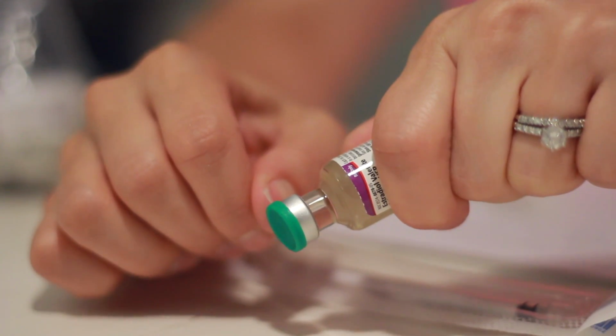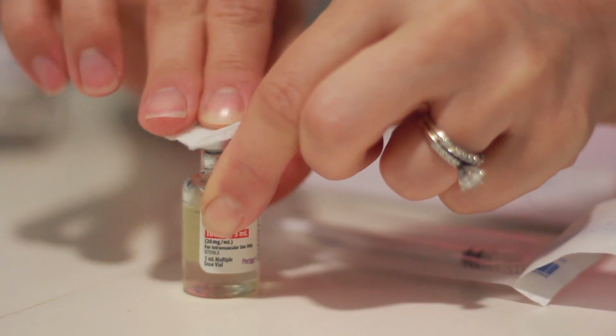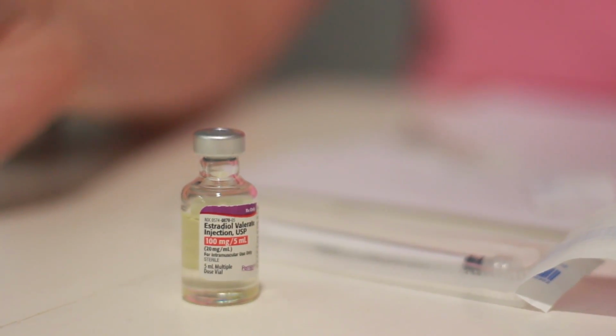I'm gonna open up the top of my estradiol and kind of pop off the top. So it should be all clean and sterile since it's brand new, but just by habit, it's always a good habit to alcohol the top, clean it off, rub it for a good 10 seconds, and then let it dry completely. So the way that it disinfects is the actual drying process. So that's how alcohol works.